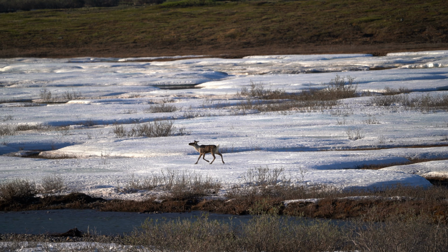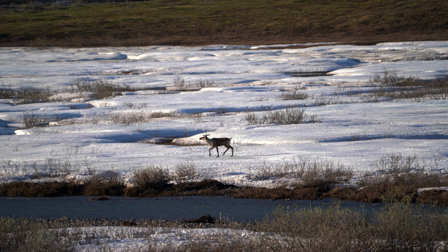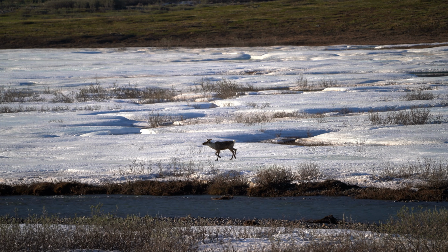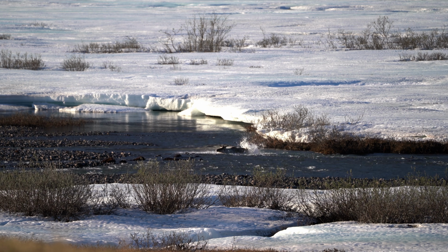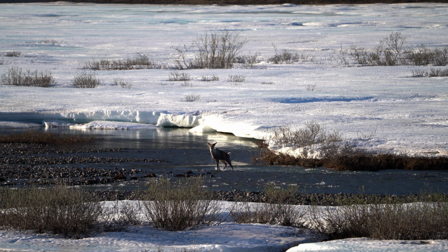I actually tried to get a little closer to this caribou to take more of a portrait style shot, but it literally would not let me get within probably 200 meters or so. So a 70 to 200 would have been nearly non-functional, or at the very least would have yielded a very different and likely disappointing image.